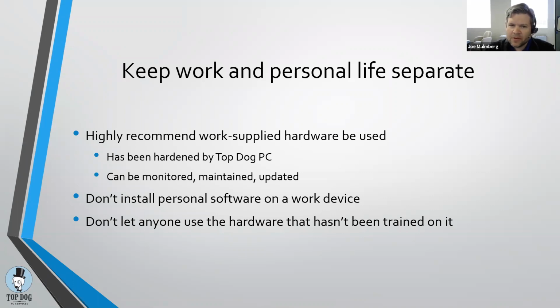Also, we've made some things difficult. If this is a work-owned computer, we make it difficult for people to install personal software on there, and that's on purpose, because with personal software you have no idea where it comes from. You might think that you need this application to play an audio file that you just downloaded, but chances are you probably don't need to do it on a work laptop. And the other part of this is, don't let anyone use the computer who hasn't been trained on it.